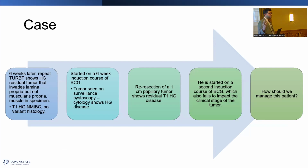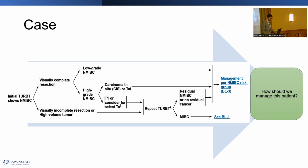He is started on a 6-week induction course of BCG, after which tumor is still seen on surveillance cystoscopy. So he undergoes repeat resection, and it continues to show high-grade disease. He is started on a second induction course of BCG that also fails to impact the clinical stage of the tumor. The question becomes, how should we manage this patient?